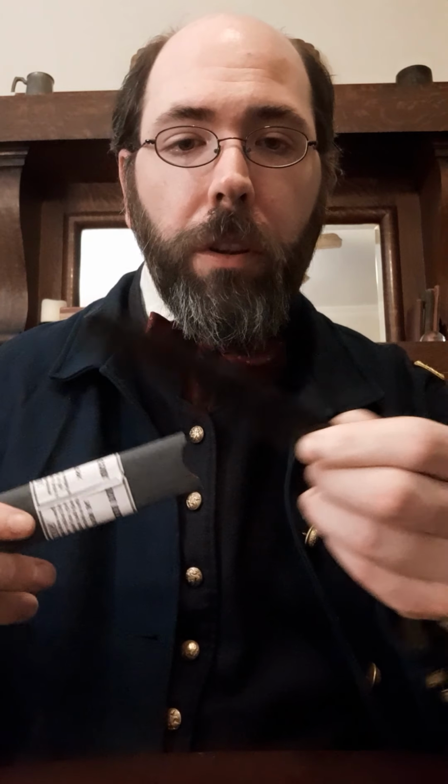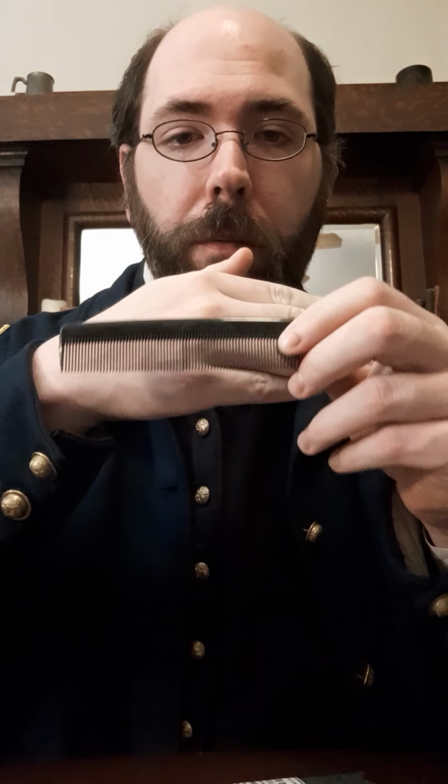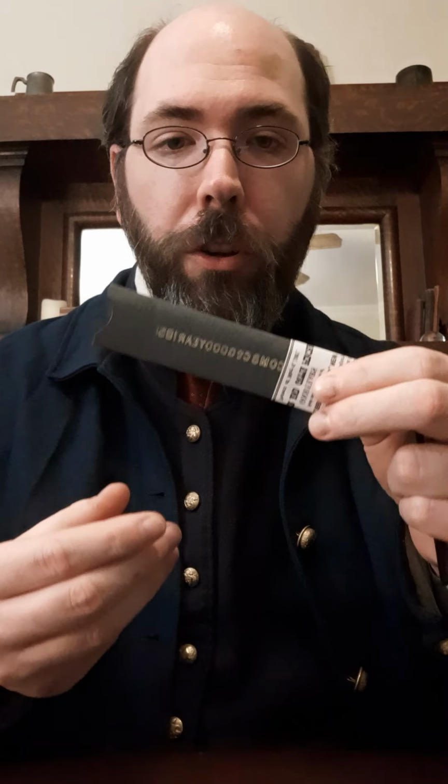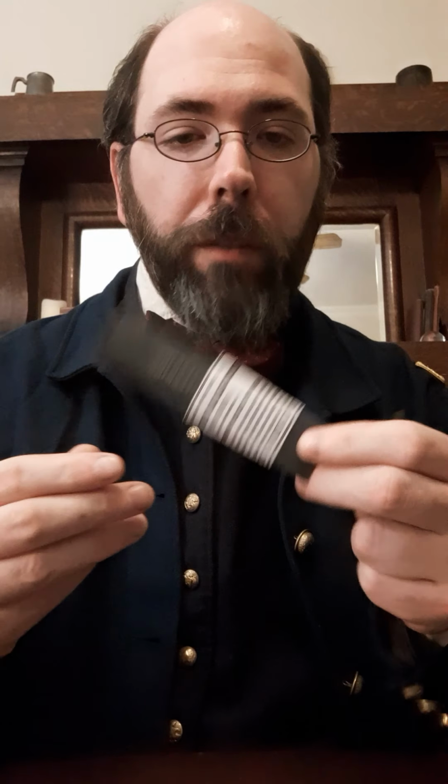Next thing, so we have soap. Let's talk about hair, because that was the next thing I talked about in regards to hygiene. Now, there are various ways for you to take care of your hair, right? Traditionally, a brush would work. You could also get a comb. Now, this is just a plastic comb, right? Black plastic comb. And it's in a reproduction Goodyear case.